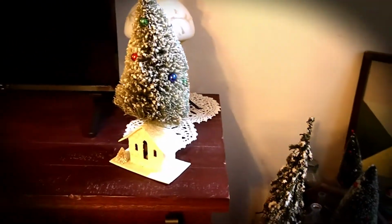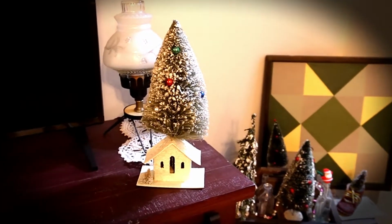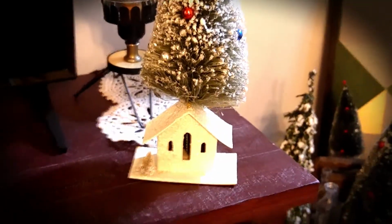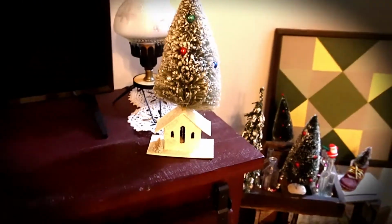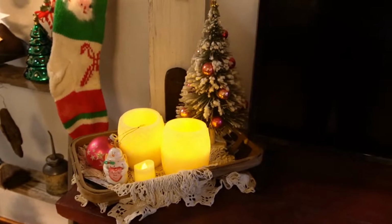And I also have my bottles out. This cute little mica house that has a tree on top, I picked that up at an antique show, and I just love that. I have since passed down my mica house collection to my granddaughter, and she just loves those.